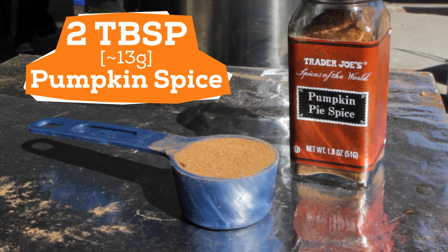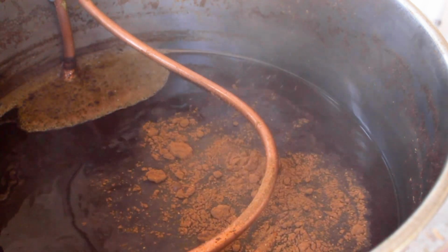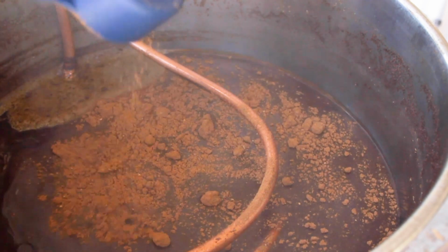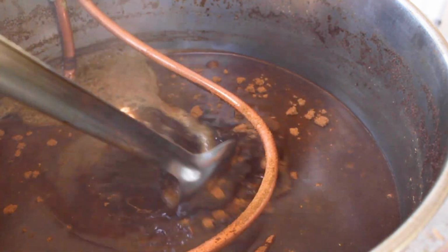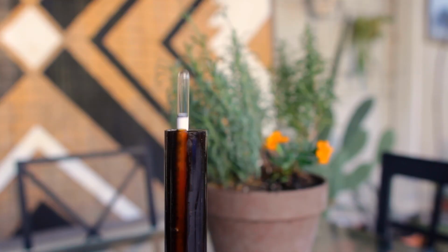I'm going for 2 tablespoons. In my experience, this is plenty for it to come off as a faint flavor addition and not pound you over the head with intense spice flavor. I think we've probably all been there and had an overly spiced pumpkin beer. No thanks.